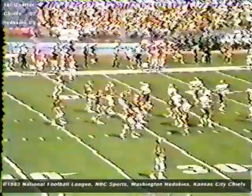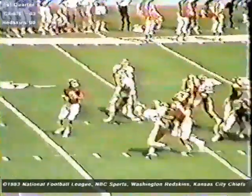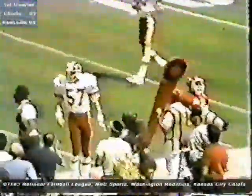3rd down and 7. Tony McGee and Perry Brooks check into the defense. McGee, number 78, the designated pass rusher for the Redskins. A total of 101 sacks in his career. Blitz is on, pass is incomplete. It was Mel Kaufman coming. Scott was the closest receiver, but Kenny was simply getting rid of the football, and here comes Nick Lowry.